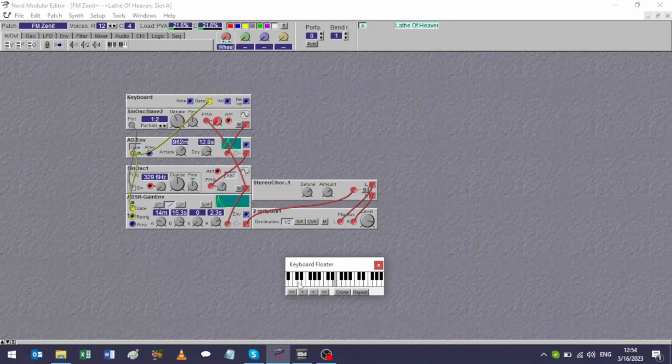So look at how little is actually being used here. There's stereo chorus, but if I was to take that out and just plug this into the outputs, I bet I could get even more voices. Yeah, now the voices are at 8. This is a very playable patch.